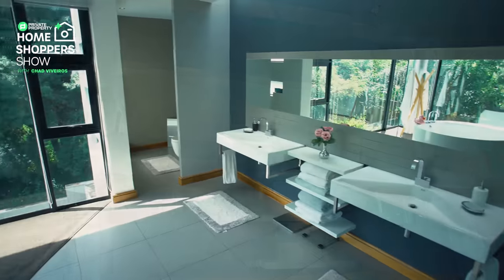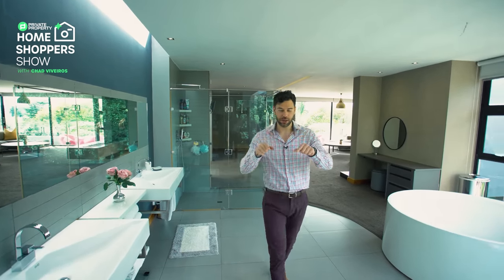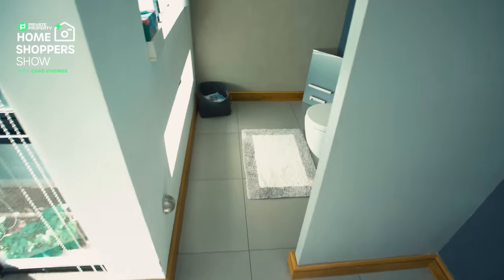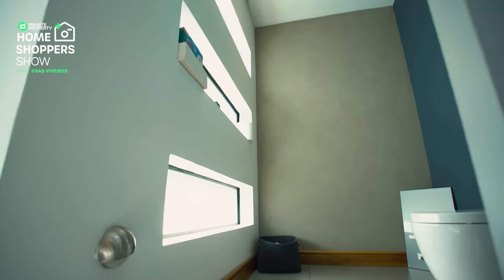Again, another bulkhead sunlight there, letting in that natural light that just creates such a nice warm tone in this room. And right where you guys are standing, that is your closed off and sealed toilet space, floating toilet, hidden cistern, all the fancy stuff you can expect.